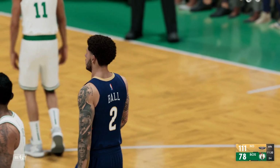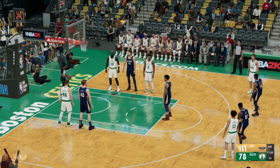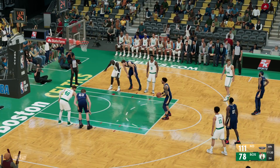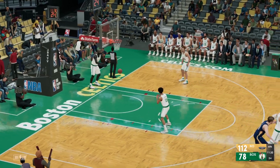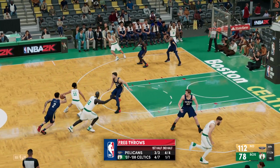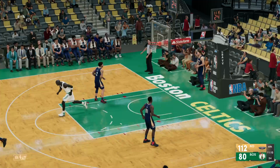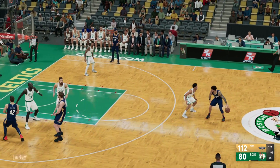Shooting for New Orleans, Lonzo Ball at the line for 1. Impeccable from the line since halftime. And Simons has got the ball here for the Celtics. Garnett with a screen on Ball. Steps back and fires. The offensive rebound, and it's slammed in by Garnett. Yeah, Garnett, a remarkable scorer. Just a number of moves inside to choose from, including that little feathery-looking jump shot.